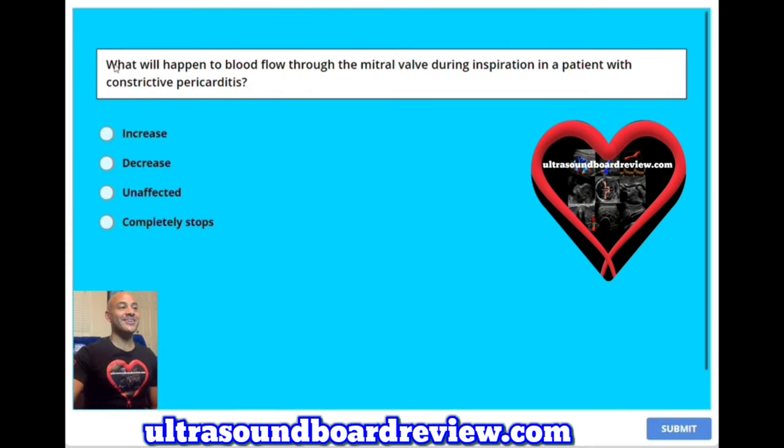Question 138. What will happen to blood flow through the mitral valve during inspiration in a patient with constrictive pericarditis? A, increase. B, decrease. C, unaffected. Or D, completely stops. The answer is B, decrease.